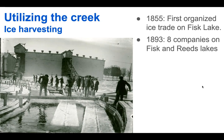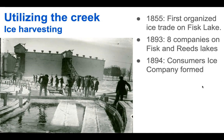In 1894, most of those companies consolidated to form the Consumers Ice Company. The reason being is that legally the companies owned the land. They were riparian by nature, the judge said. So they really had no control, and who had control of the ice on the water was up in question. So these companies formed the Consumers Ice Company. Some citizens questioned if it was a monopoly or not, but they continued to exist.